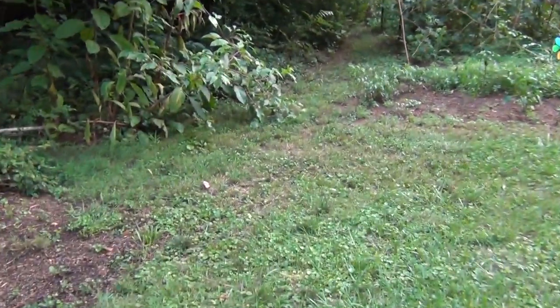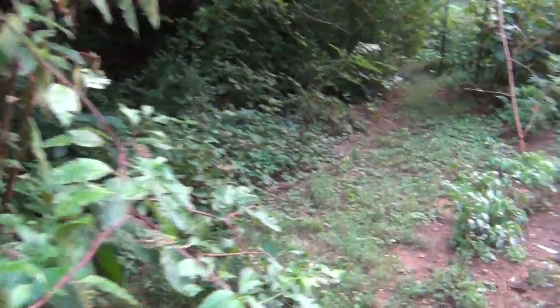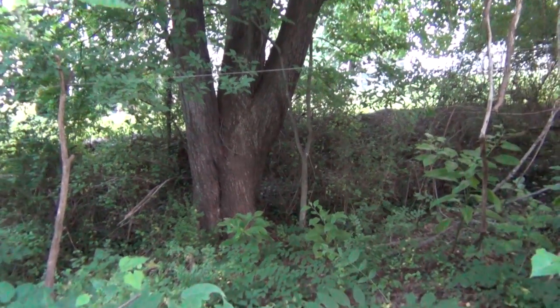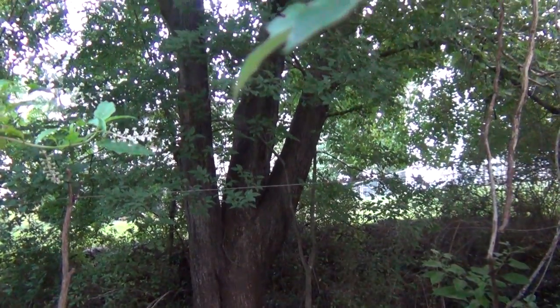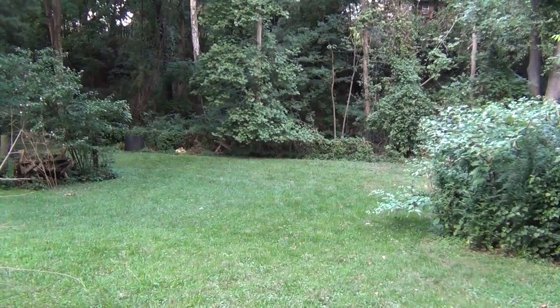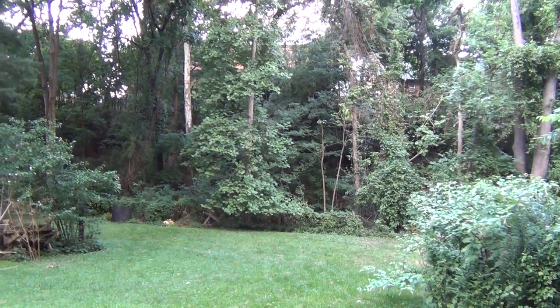maple, but it's a red maple, and it also has three base trunks and seems sturdier than the other ones. But who knows what will happen to it. It looks very beautiful in the fall. So that's the news from the Druid backyard about the trees that are growing and falling.